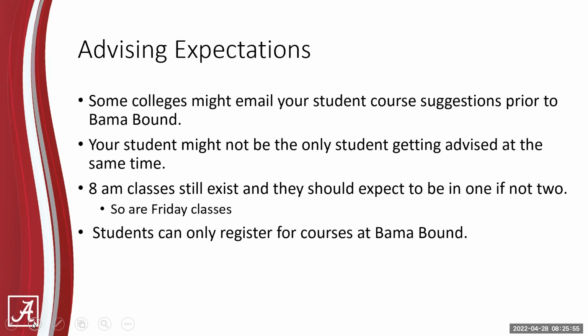And that students can only register for courses at Bama Bound. They can't do it ahead of time. They can definitely change their courses after the fact, but they can't do it ahead of time. So they will have to attend Bama Bound to get their orientation hold lifted, and for their advisor to make sure that they are taking the right courses and that they can go ahead and register as well.